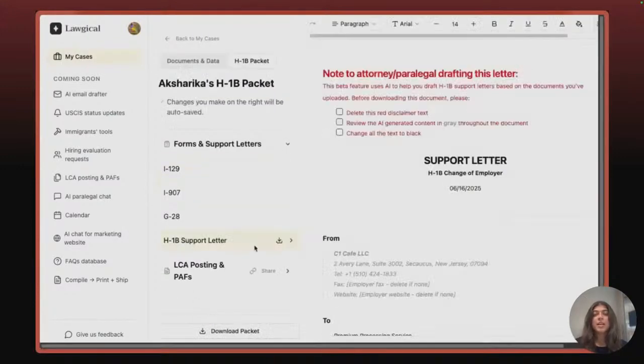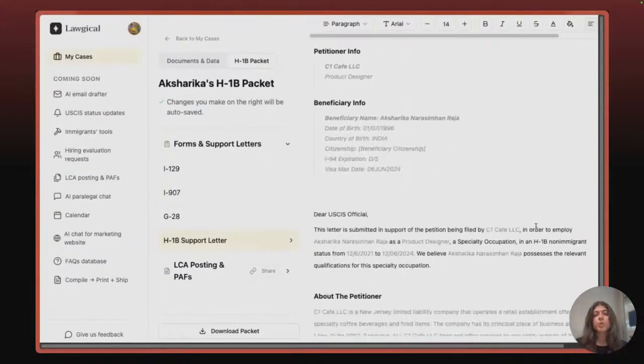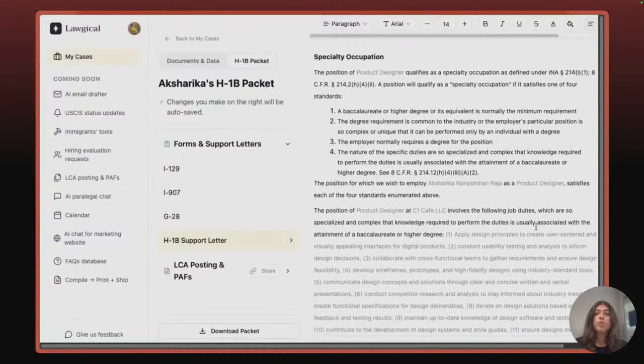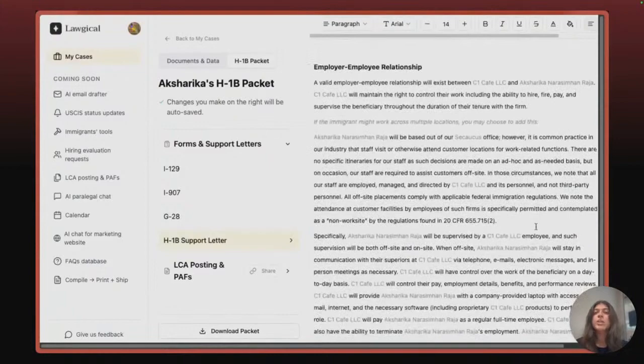Based on the metadata in your documents, we'll generate a draft of the support letter for you. And get this, we'll also generate the forms for you, which I will show you in just a second. Any parts that were written by AI will show up in gray, so you can easily spot them and make any necessary edits. And here's why it's better.